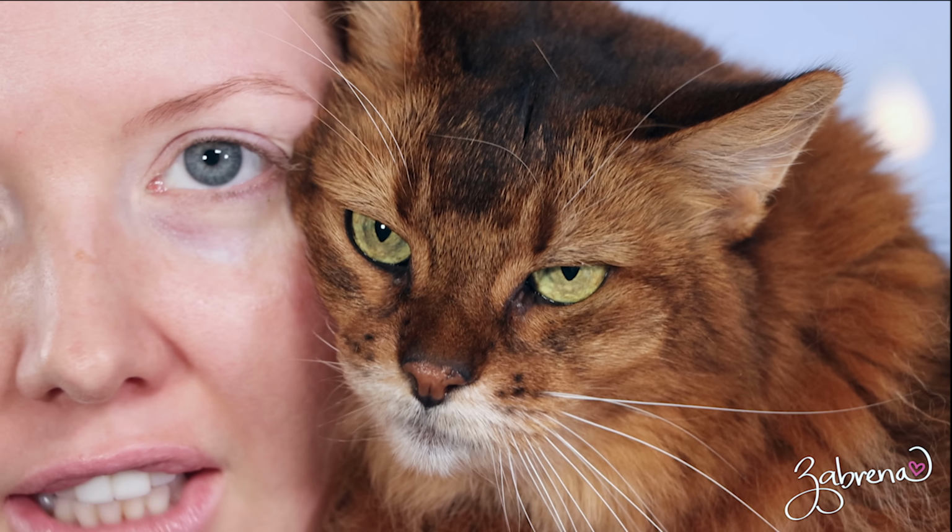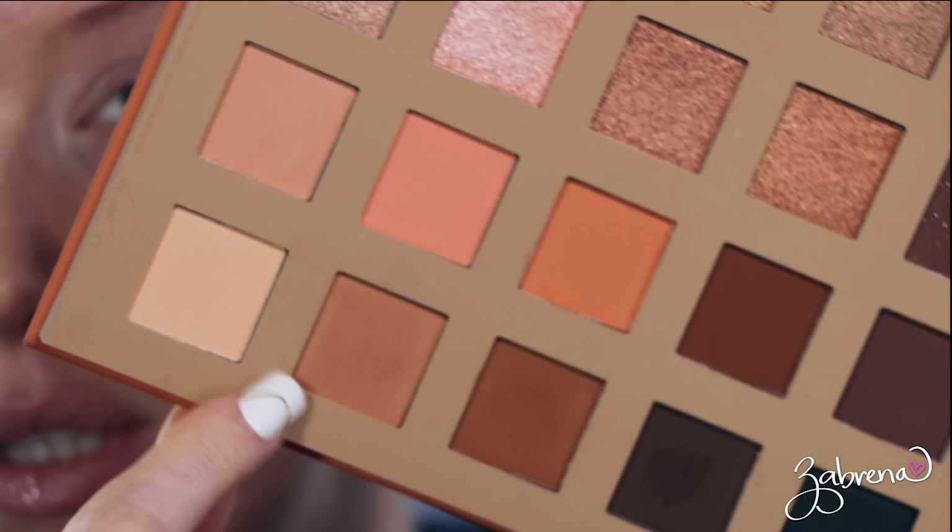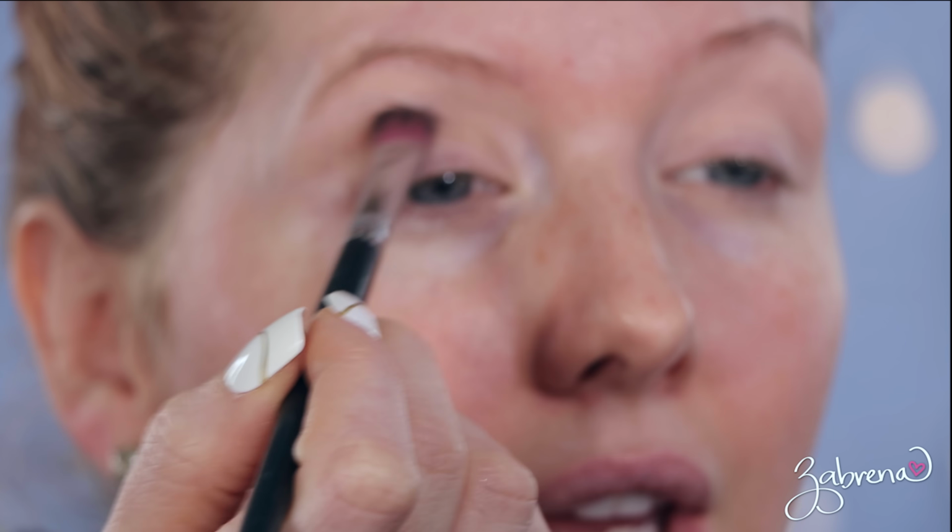That's perfectly fine. But the first shade I'm taking is this one from the bottom of the palette. Using that as my transition shade. Applying it directly in the crease.